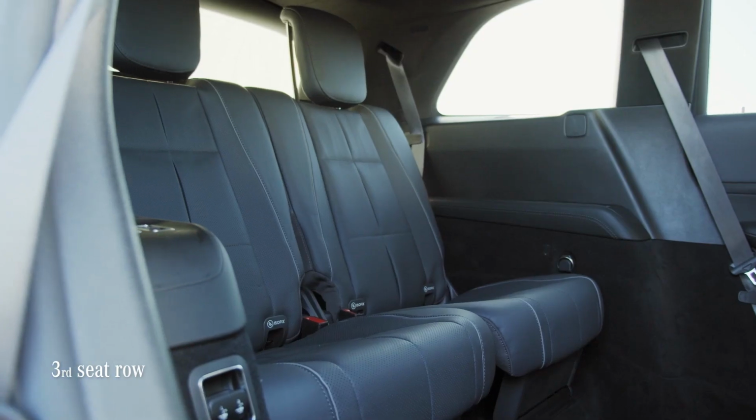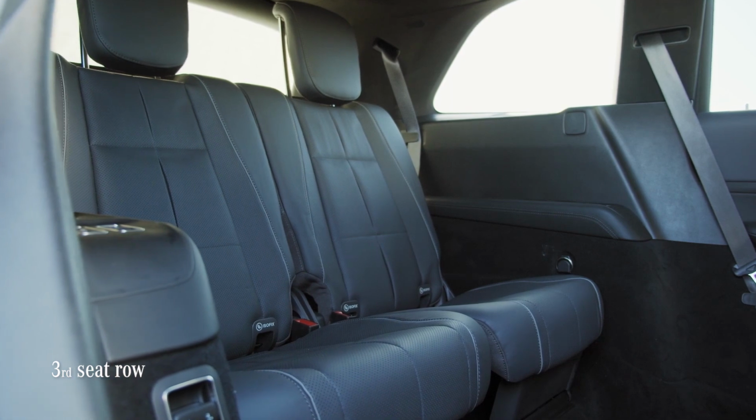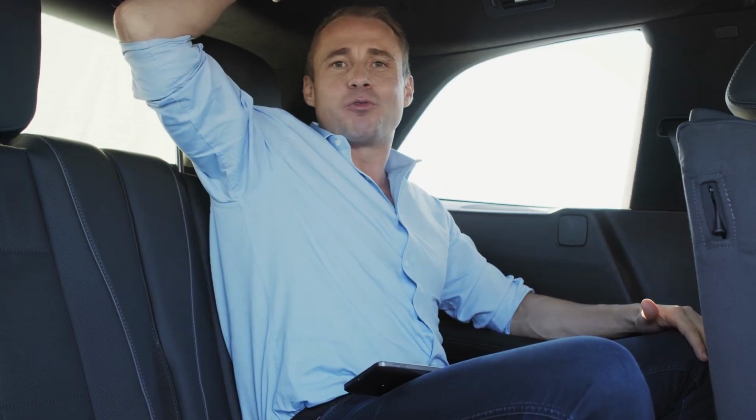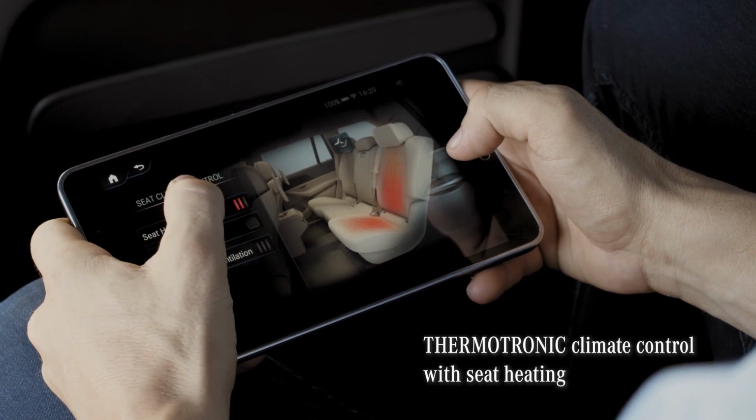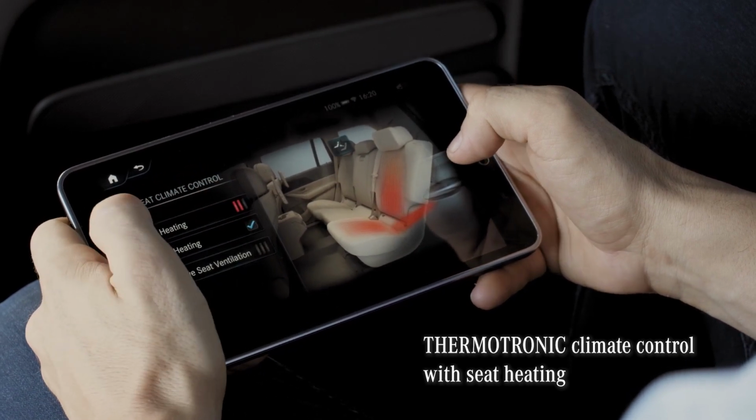The GLS is now designed as a 5+2-seater, so you have the option for a 3rd row seat. You can electronically control this to full usability, and even passengers up to 1.94 m can sit here. That's actually quite amazing. You can even enjoy automatic climate control and seat heating in the 3rd row as well.